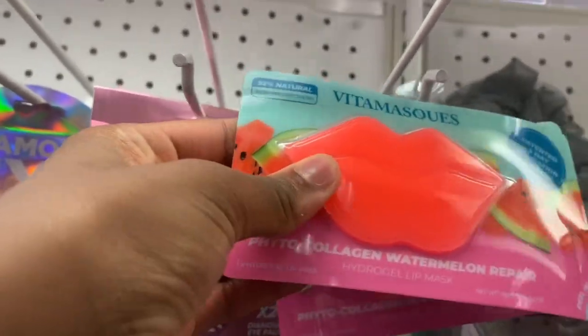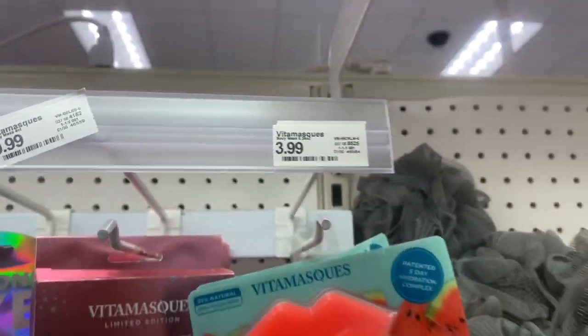I wanna try a lip mask, and this one is $3.99, so I'm gonna get it. You just be doing shit.